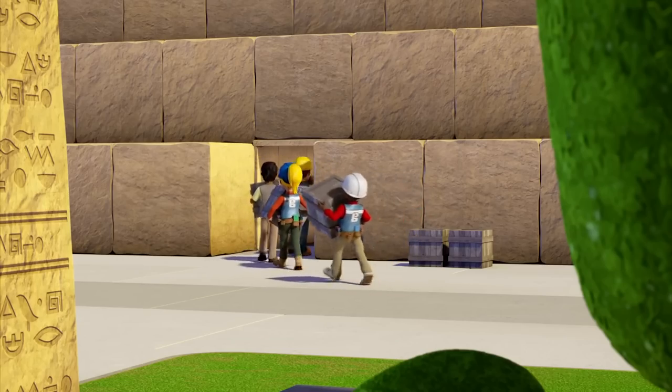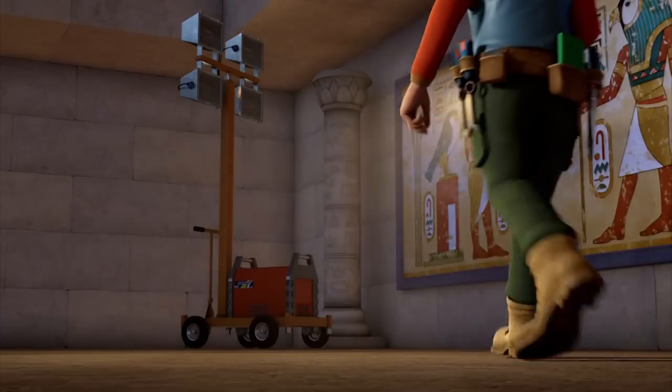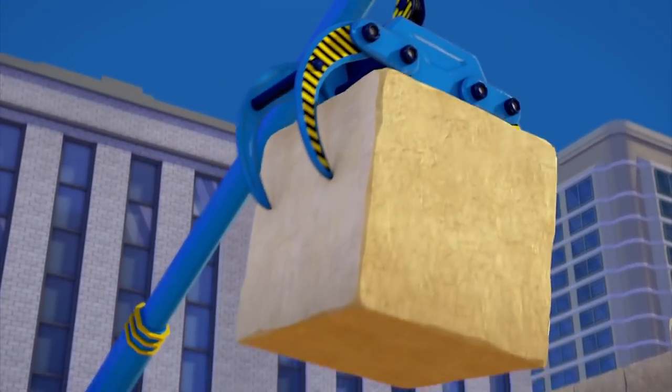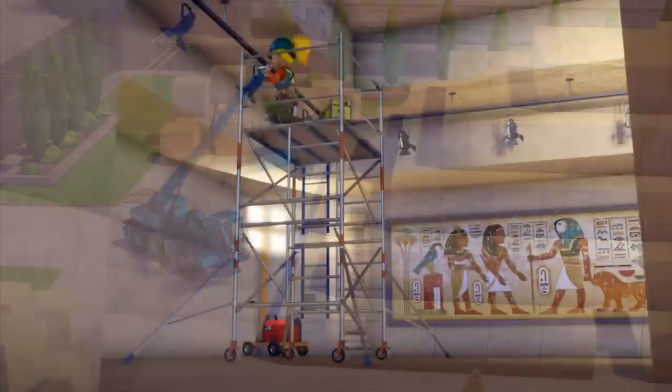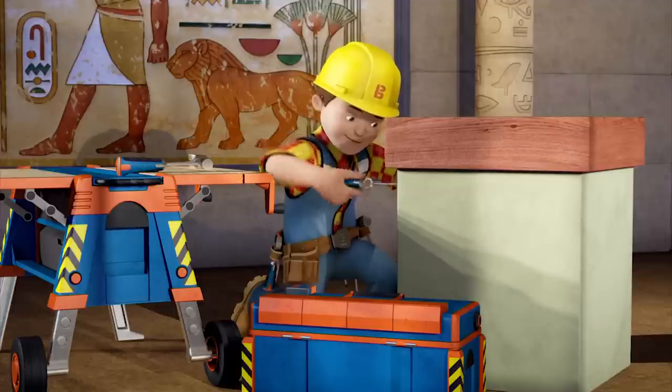All together, meet the gang. We're working as a team. Busy doing lots of jobs, a happy family. Everybody shout, high five, everybody clap. The best of friends, helping hands, we're working.